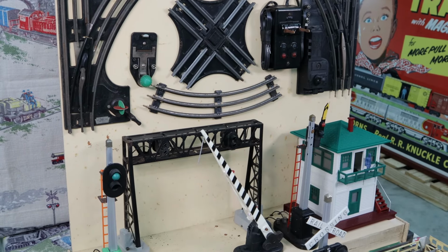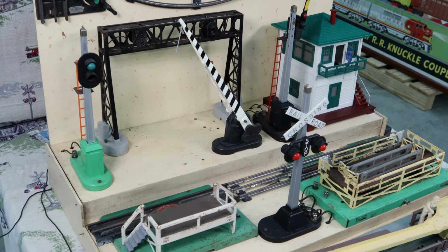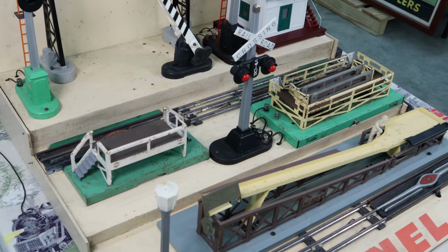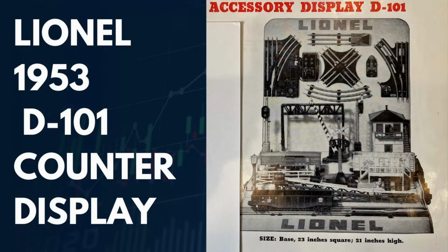The D-101 was a popular display because it was action-packed and very compact, but most were dismantled at the end of the season. Therefore, a complete and original display is hard to find. The D-101 from 1953 would make a great addition to any collection.